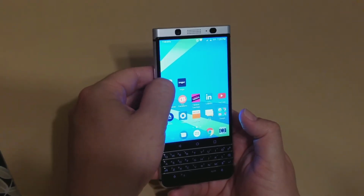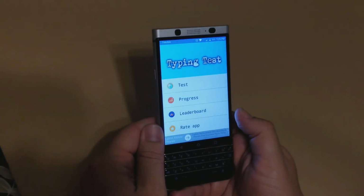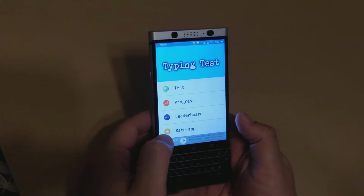So I went out to the Android Play Store and I downloaded an app. It's called Typing Test. It's free, and it gives you an opportunity to do a typing test so you can see how good you are and how fast and your accuracy and all that stuff.